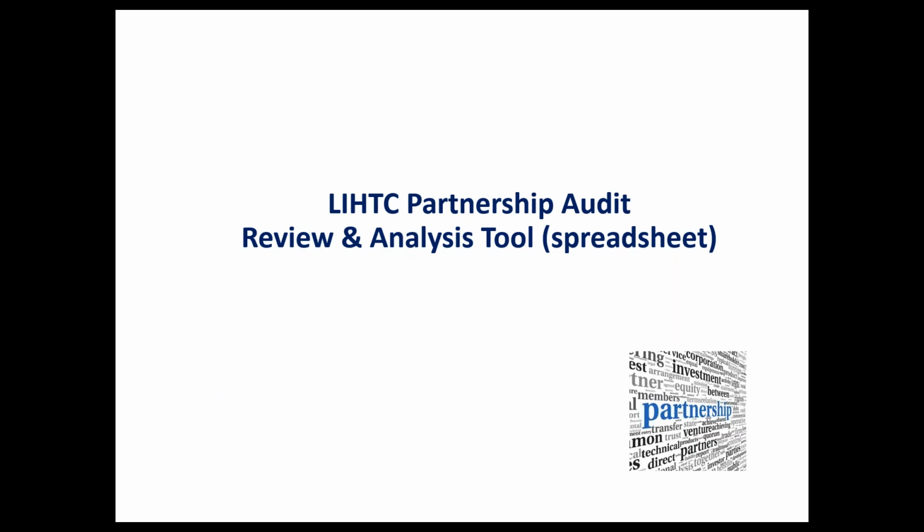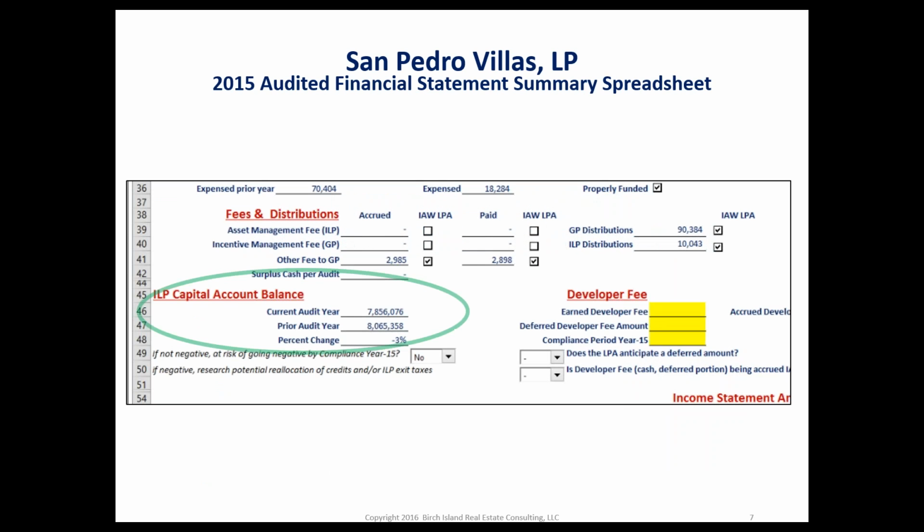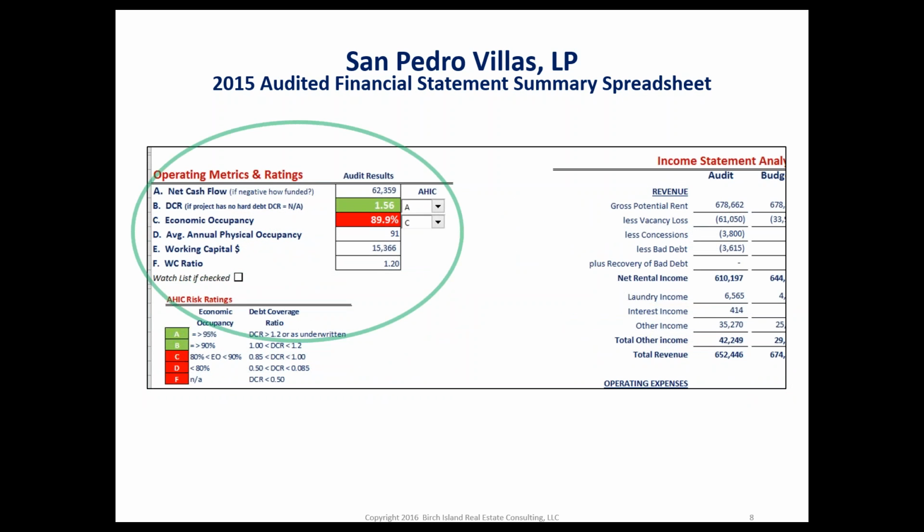With your webcast, you'll receive a free copy of my review and analysis spreadsheet. At the tail end of the webcast, we'll review that spreadsheet to understand things such as the ILP's capital account, perhaps more importantly, though, the overall operating performance for the fiscal year 2015 against key industry benchmarks: net cash flow, debt coverage ratio, economic occupancy, working capital.